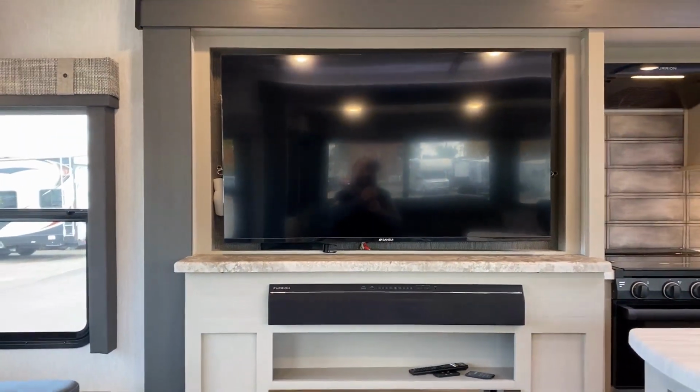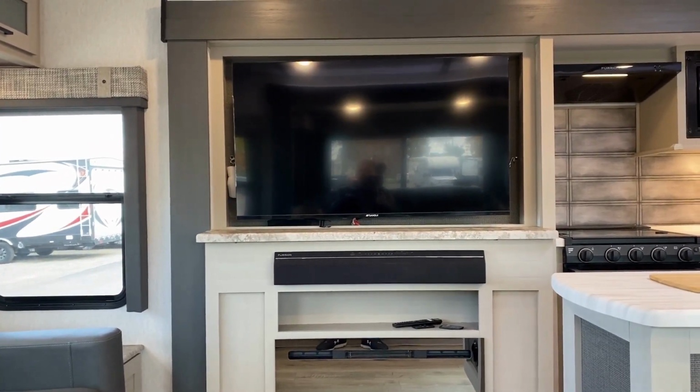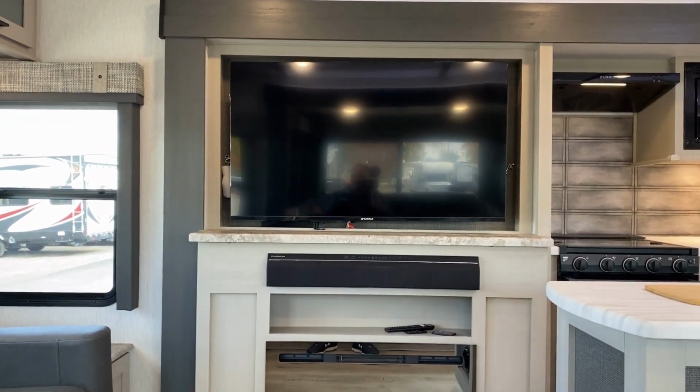Now, I'm going to give you a view from both theater seats. I want to put you right in the driver's seat of this thing. I think this is where you might spend quite a bit of time, and I think that's pretty good. The TV is up high in the slide, but it's not a super-duper tall slide or anything like that, so it doesn't really feel like a neck wrecker to me.